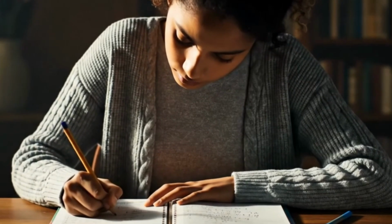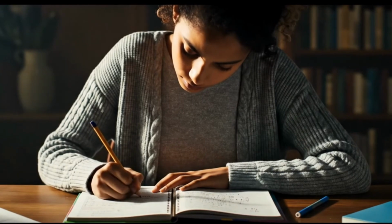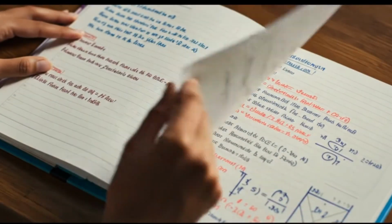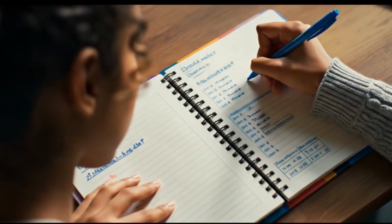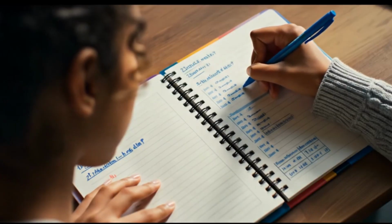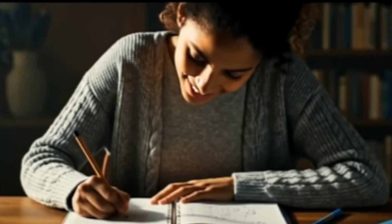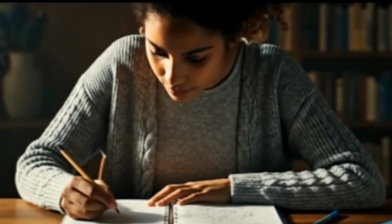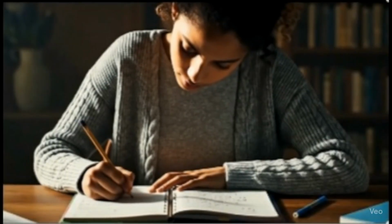Let me tell you about Sarah. For years, Sarah struggled with math and science. She spent hours on one subject only to forget it a week later. She felt stuck in a cycle of cramming and forgetting. Then she discovered interleaving. She started dedicating shorter mixed blocks to her subjects, even practicing problem types from different chapters in the same sitting. Suddenly things clicked. She wasn't just memorizing, she was understanding. She could apply concepts across different problems. Her grades soared and her confidence skyrocketed.